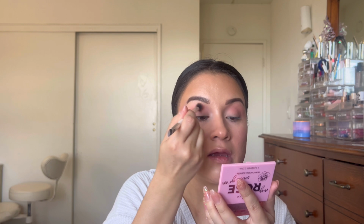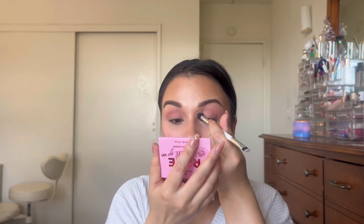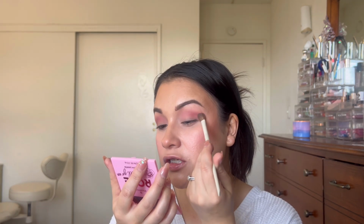And then I'm going to go into Wherever You Are, which is this very pale pink shade. And I'm just going to put that right in the inner corner just to keep that pretty light. And then I'm going to take a smaller blending brush and go in with Far, which is this middle shade right here. I'm just keeping that darker shade on the outer corner. And then I go back in with a fluffier brush just to blend out any harsh lines.